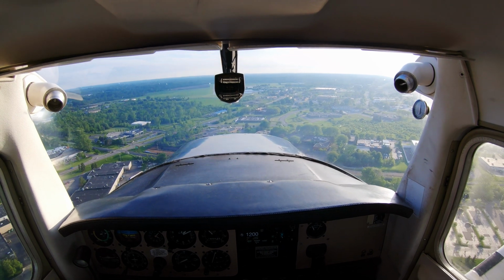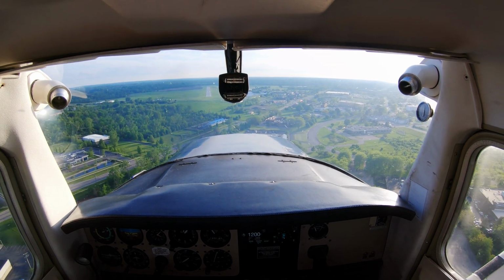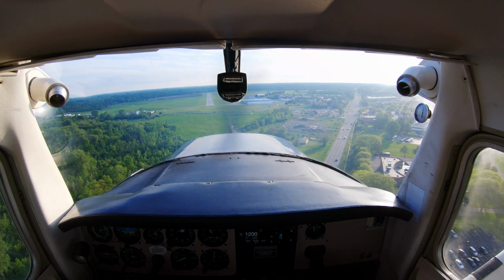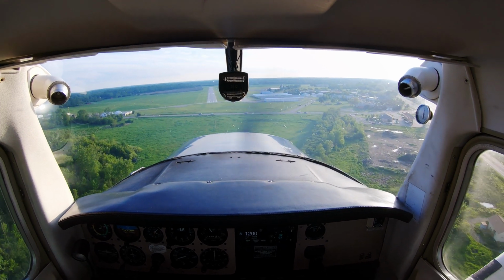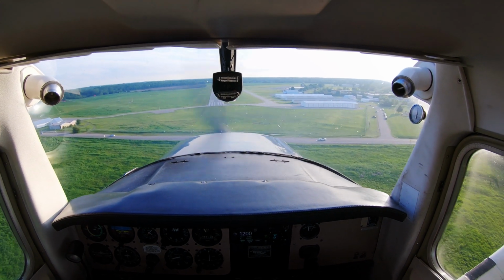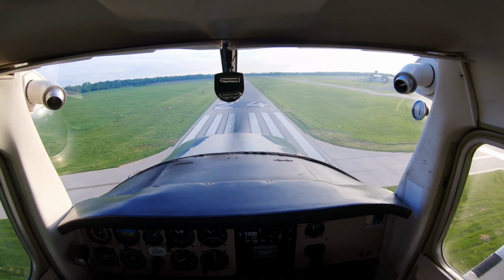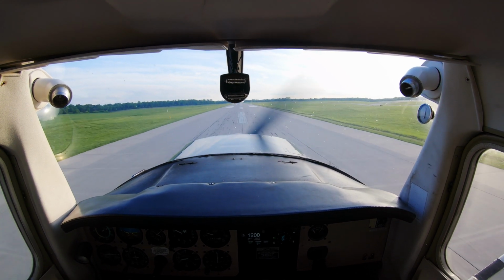Cherokee 98 Foxtrot, number 3, Cessna traffic ahead on downwind. Number 3, behind the Cessna on downwind, 98 Fox. Traffic in sight, 98 Fox. Cherokee 98 Fox, roger. Cessna 14 Bravo, runway 24, cleared for touch and go. Runway 24, cleared for touch and go, 14 Bravo.